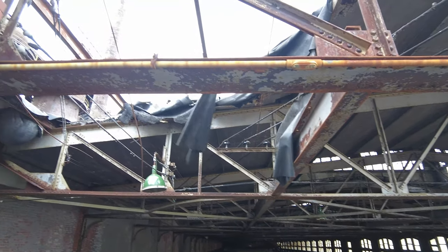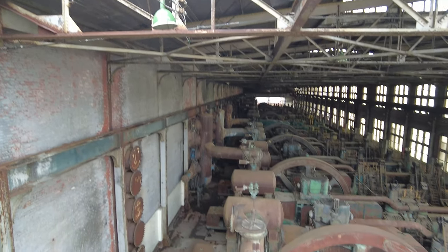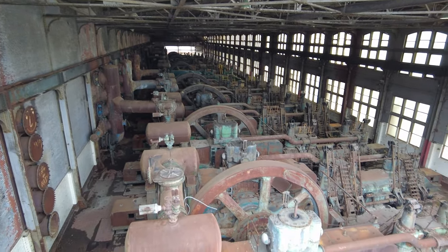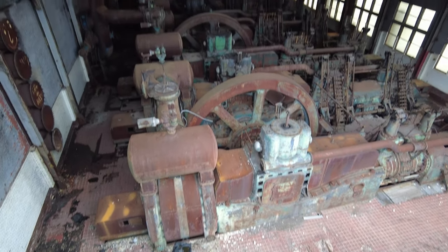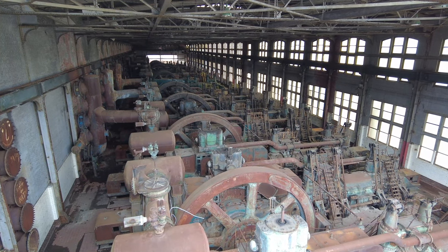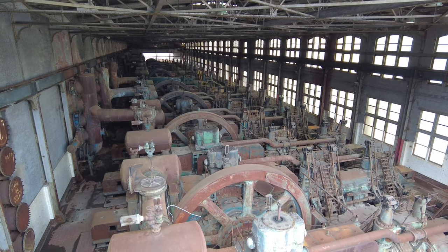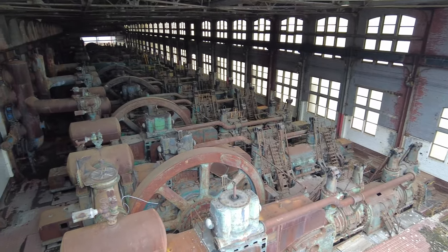That's a little disconcerting, but you know, what are you gonna do? It's not like this is being used. Oh, look how crazy that is. Love it. Love it so much. So cool. But yeah, you can definitely see the age and deconstruction that's taken place. But people used to work here. Think about that. I mean, these stairs were used by thousands of hardworking men and women.